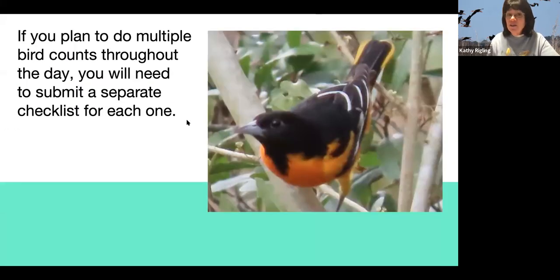If you are lucky and you get to do multiple bird counts throughout the day, just do a separate checklist. If you have different classes going out, just start a new one. And that's fine. You can have a lot. Us birders, we put lots of lists in. And if you really enjoy doing this and you want to do one at home with your family over the weekend, feel free. You can go to a park and find all kinds of stuff.